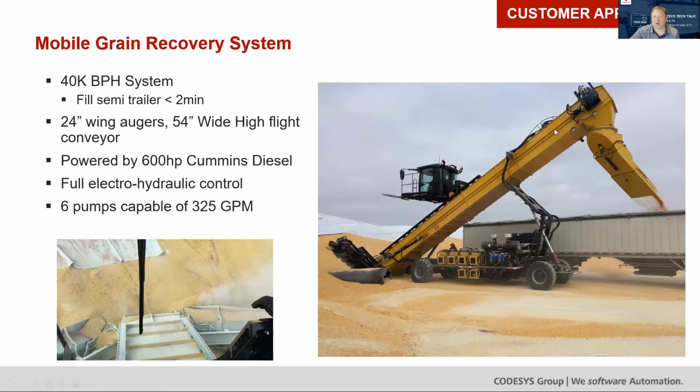What you're seeing here is a self-propelled mobile conveyor system designed specifically for picking up those large piles of corn and filling semi-trailers so they can be transported to other locations to be shipped out. This particular system is capable of moving 40,000 bushels of grain per hour. To put that in perspective, it can fill an entire semi-trailer in less than 2 minutes. It's set up so that semi-trailers pull up on either side of the machine. As one trailer is being filled, the other one is staging, and vice versa. It's a continuous operation.